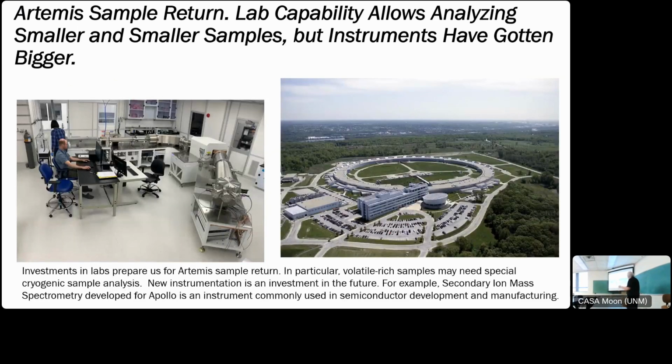And as the samples get smaller and smaller, I found that some of the analytical tools are getting bigger and bigger. This is an ICP-MS to the left. I think this is one at the Johnson Space Center. And you can see, answering the engineering question, well, why can't we make these measurements on the spacecraft? You'll have a hard time putting that on a spacecraft and making those sorts of measurements.